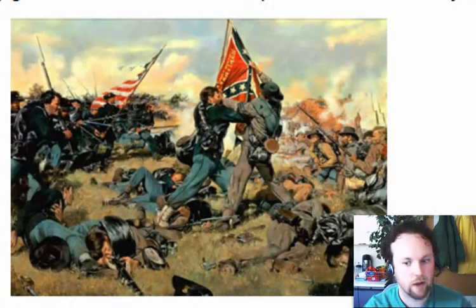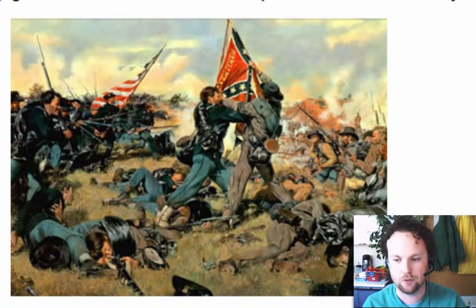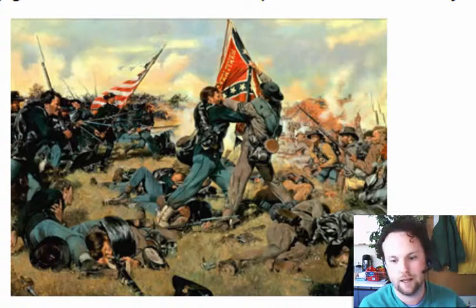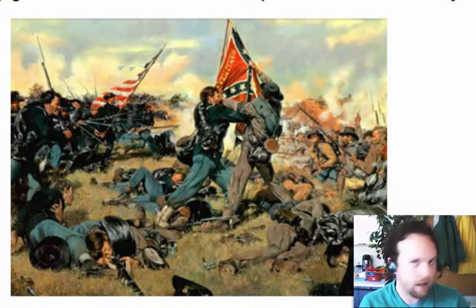In the East, however, Union armies did not win any major battles during the first years of the war. And the first of the Confederate victories was the Battle of Bull Run. And what this battle did was it showed both sides that the war was not going to be won easily, but that it was going to be very long and very difficult.